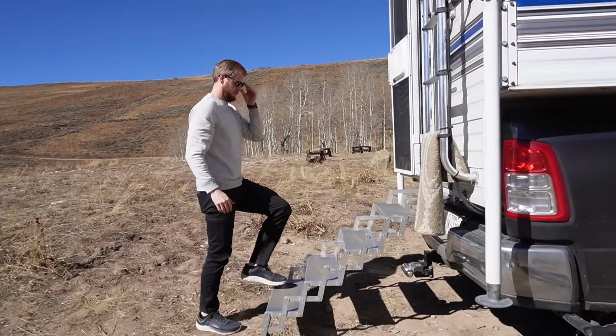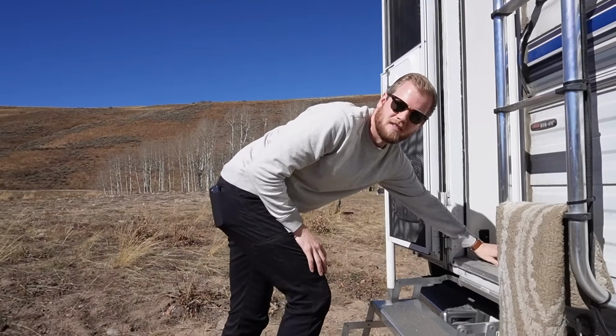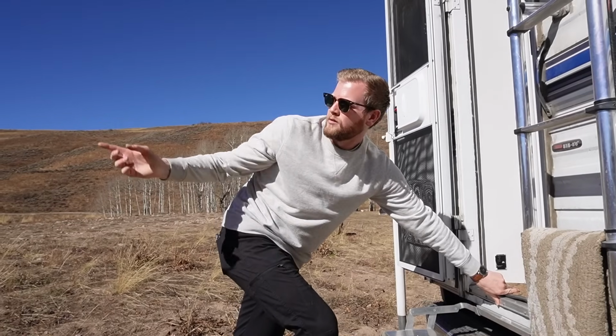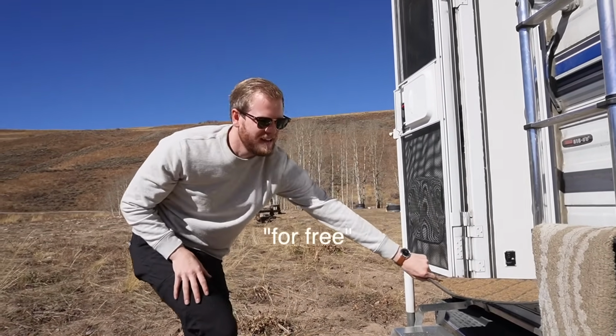Worth the little drive? Basically same site, only 2 minutes away, and it's got a bathroom and a better view. Works for me.